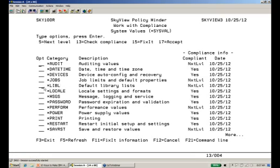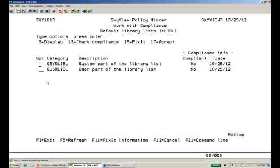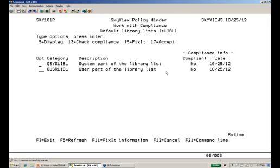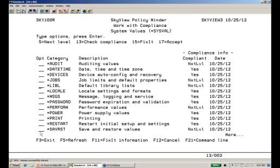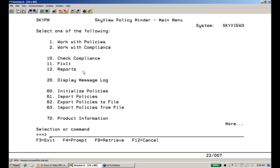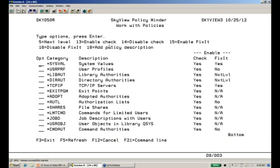We can take a look at, for instance, the library list. And obviously the library lists aren't matching. So what would I want to do? I would definitely want to get these to be matched up. Things like save restore values are not matching. So what I would do, quite simply, is make sure that fix-it is enabled. So I'm going to go back into work with policies.